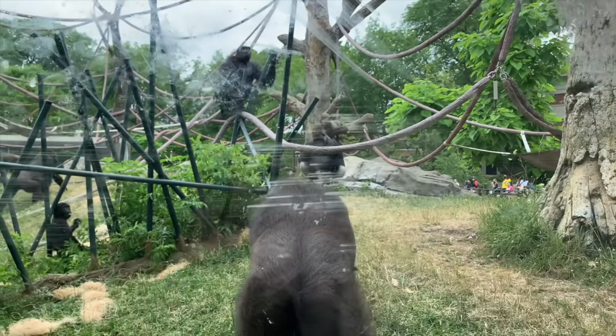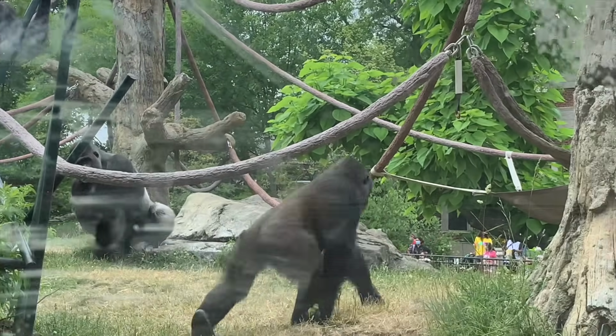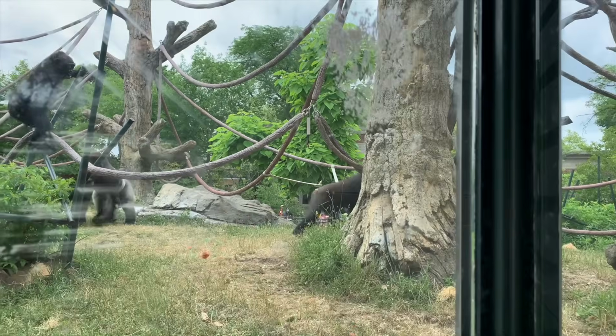If you decide to, you're going to be in Chicago and you want to go to the zoo, this is a great choice. And again, it is free.